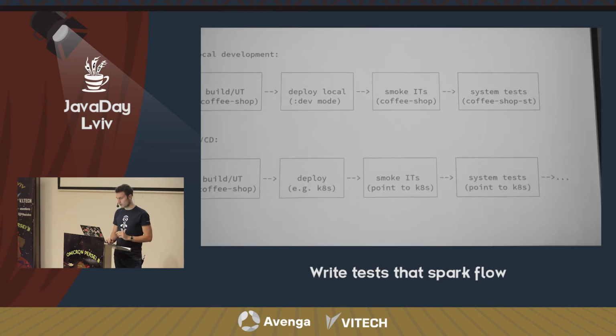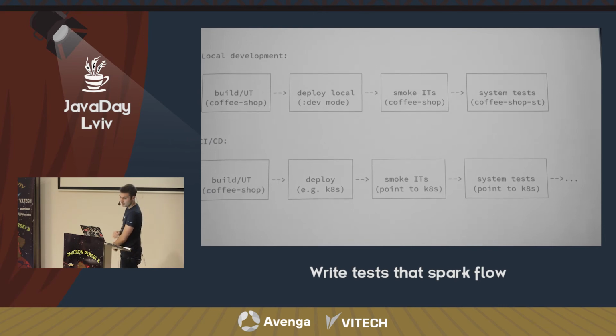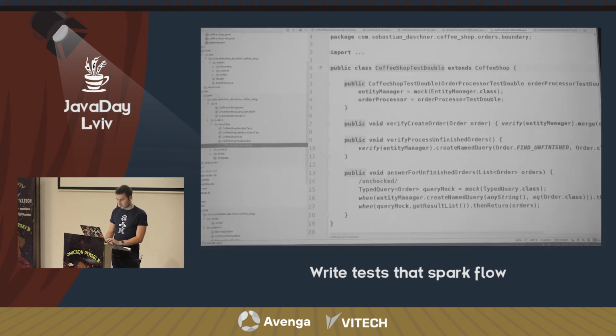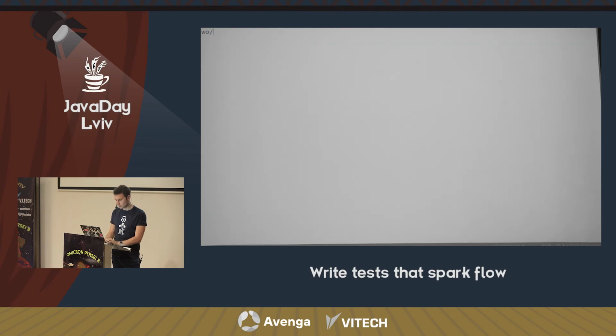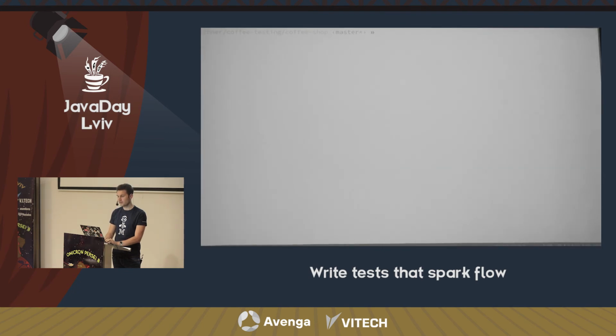So to give you a little bit better overview, let's build up some pipelines. First of all, focus on the upper half, local development. What I just did, step by step. What I typically have, one after another, is my project coffee testing, where that is my main project, coffee shop, where it would just build and test this project by Maven, run the unit tests. So that is the Maven phase, for which you can run Maven clean package.